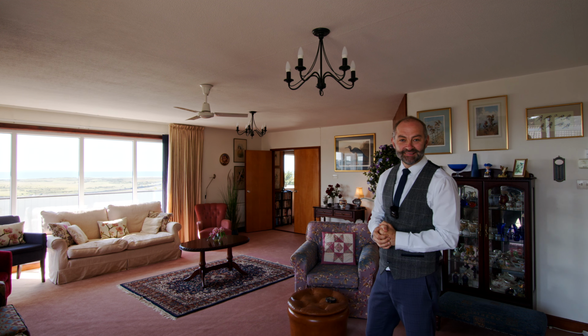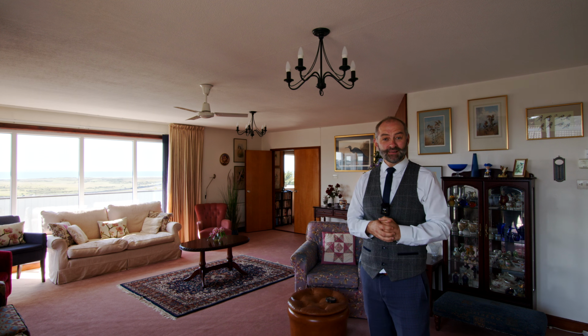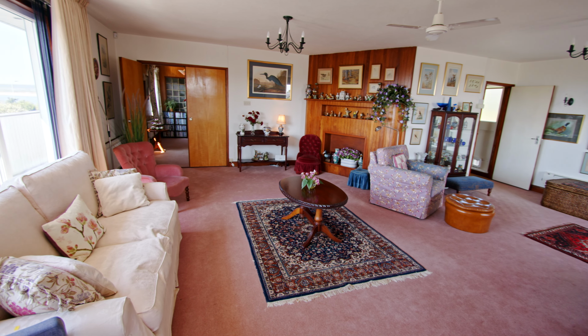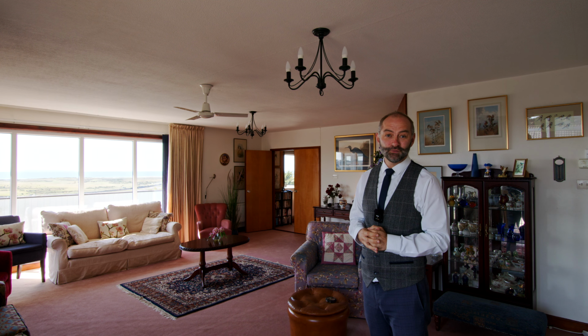Built in the 1960s, this property is stuck in a bit of a time warp, as you can see, but the room proportions are really impressive. I'm in one of the reception rooms, the sitting room here, and this measures over 20 foot by 16 foot wide. It also has 2 sets of sliding patio doors that lead out onto a 40-foot roof terrace.